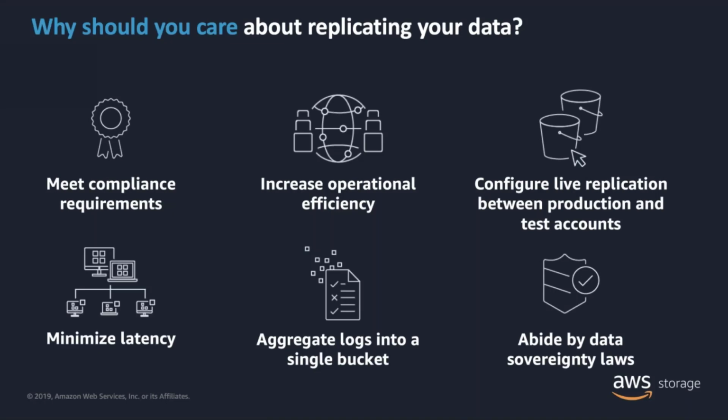So replication can help you meet some of those data resiliency and compliance requirements, or place copies of your data close to internal users for that operational efficiency I talked about earlier. And those use cases involve replication across regions. Other needs involve replication within the same AWS region.